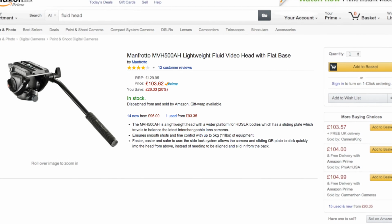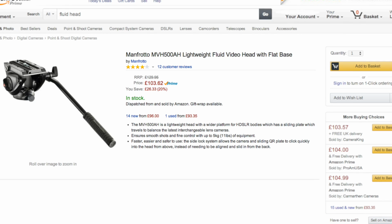So the second thing would be a replacement fluid head. This could either replace the Benro secondary tripod, because the head on that isn't great, or on the monopod, because the head on that definitely isn't very good. And so you can kind of switch it depending on which one you're using, and that would be a really useful thing to have a decent tripod head for those things.